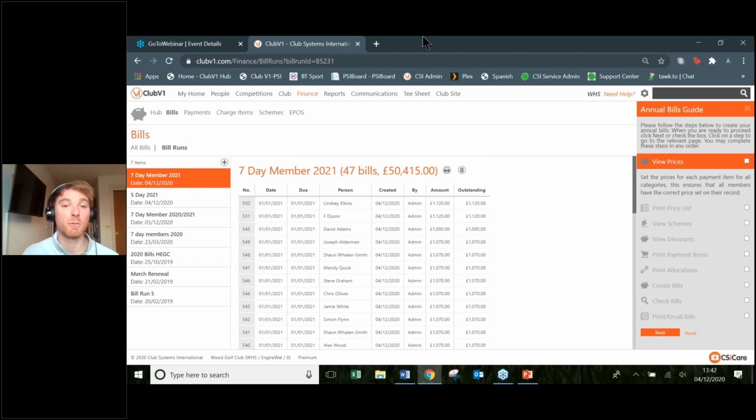Now what you can do is just keep repeating the cycle until you've raised all your invoices. The invoices will sit in the system. They haven't been sent to any member at the moment. Okay, so you'll go through, raise all your invoices. Once you're happy with them and check them, then you can send them to your members.